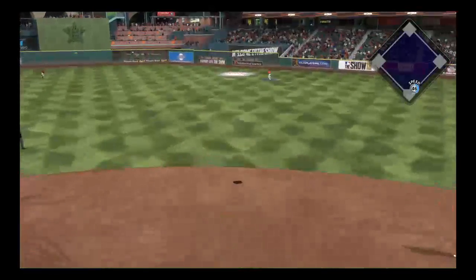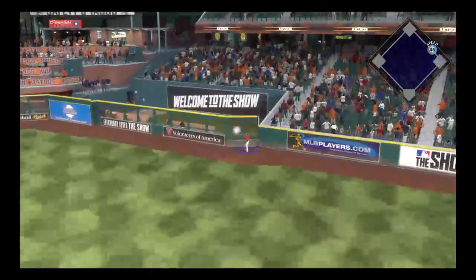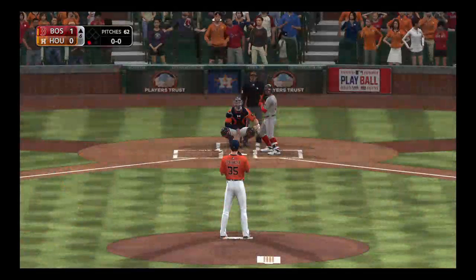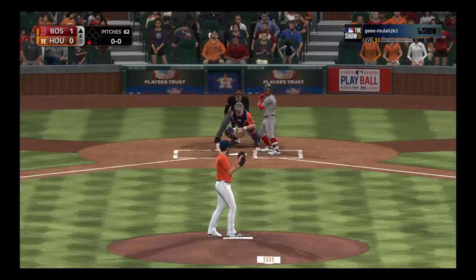He's able to ride this one high and deep toward right center. Back goes Reddick to the track. On the warning track, he makes the catch. Now batting. Digging in, Mookie Betts. He was punched out looking at strike 3 last time through.